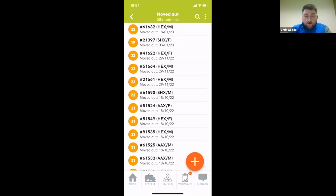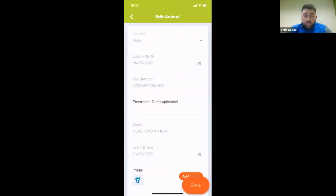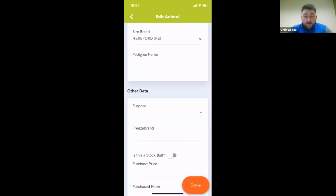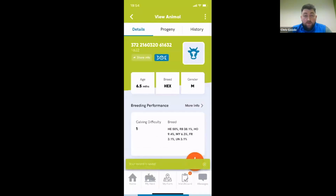Yep. So in your moved out list, you can search for your bull or select the bull from the list. Okay. So I'll just select this guy just for reference. Yeah. And then press the 3 dots in the top right hand corner. Edit. If you scroll down, there's an option for is this a stock bull? So once you just click on the little toggle and press save, that bull will be available for calf registration or any breeding events that you want to record.